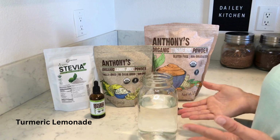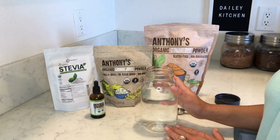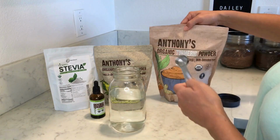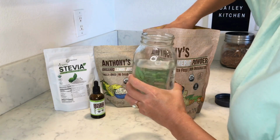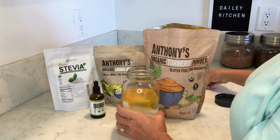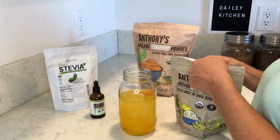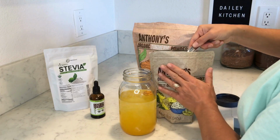Okay, so for the 4th drink recipe, this is a drink you can actually enjoy hot or cold, but I'm just going to share it with you cold so you can get an idea. You can make this ahead in a batch and then drink this throughout the day and sip on it kind of like a lemonade. So basically what you're going to do, if you want to get your full daily dozen serving of turmeric powder, which is 1 teaspoon, you're just going to combine in like a mason jar or any type of jar or beverage container that you prefer. We're going to do 1 teaspoon of the turmeric. And then we're going to do at least 1 teaspoon of the lemon juice powder. I would say maybe 1 or 2 teaspoons depending on how potent you want this beverage. We'll just do 1 teaspoon here.